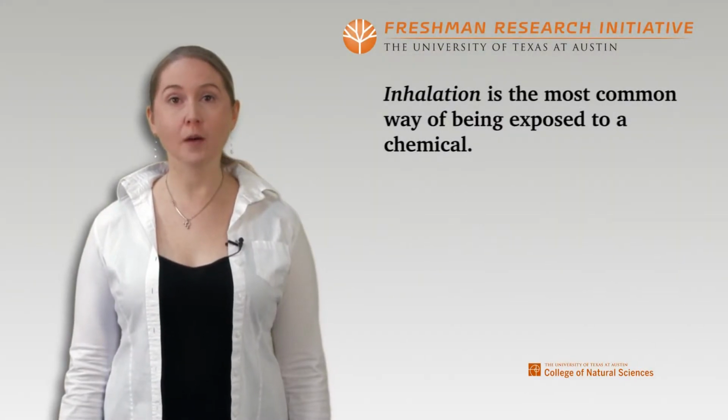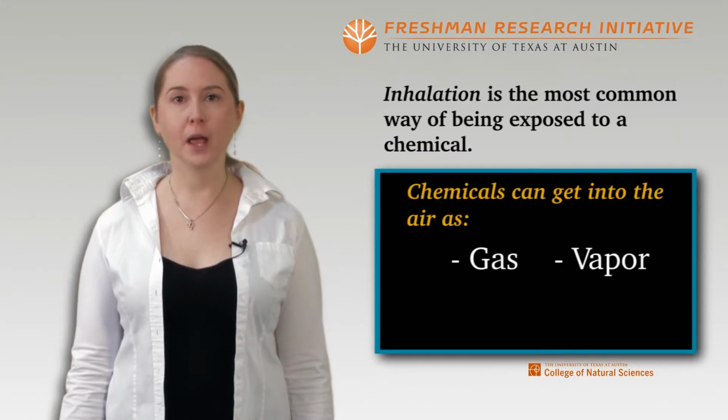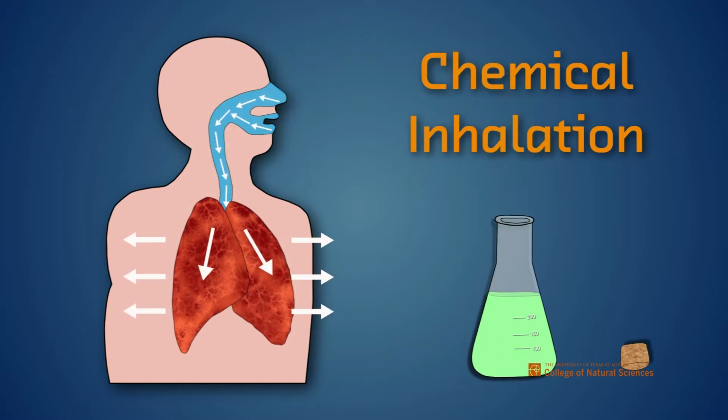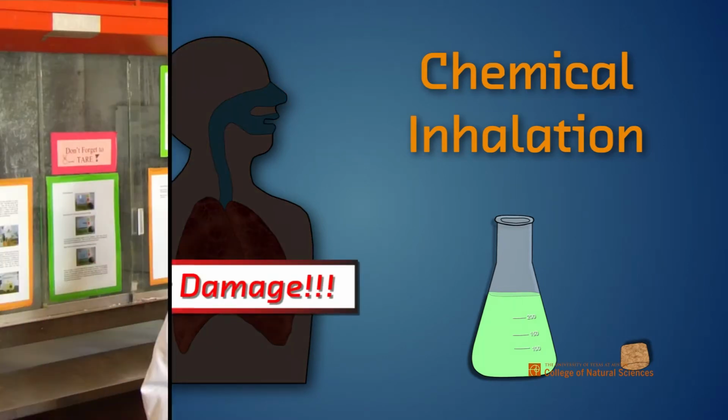Inhalation is the most common way of being exposed to a chemical. Chemicals can get into the air in the forms of gas, vapor, mist, or dust. And if you breathe chemicals, they enter your body through your lungs. Given the large surface area of the alveoli in the lungs and the large blood flow to this area, even a relatively minor inhalation exposure has the potential for great damage.